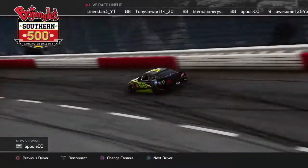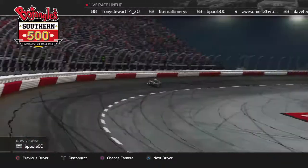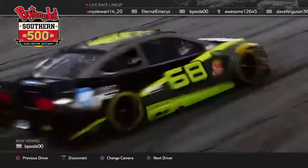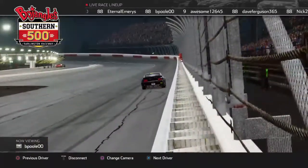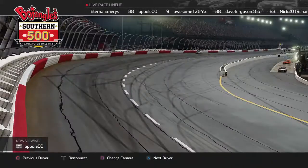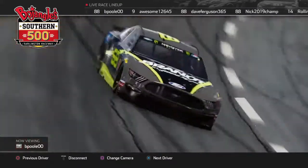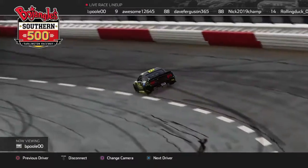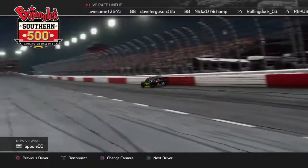So I believe right now, I don't know who's in second. All I know is that B-Pool is in first, GU in 5th, Awesome 4th. Don't know who's in 3rd and 2nd right now. Actually, Republican 2nd, as he's gonna get passed. Sorry, no, Awesome's 2nd now.